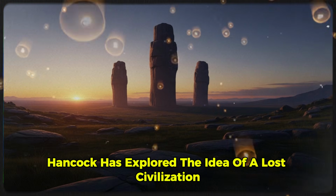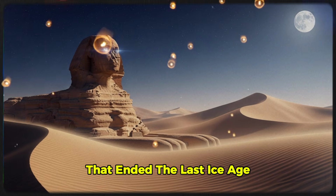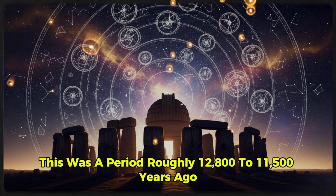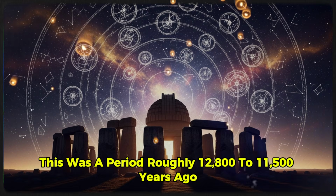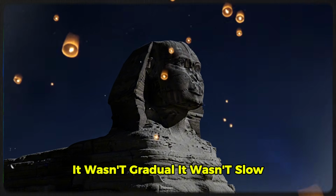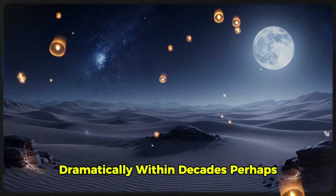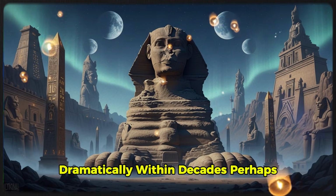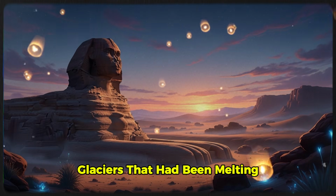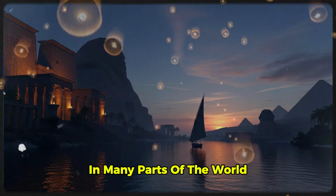Hancock has explored the idea of a lost civilization that existed before the climate-driven catastrophe that ended the last ice age, the Younger Dryas. This was a period, roughly 12,800 to 11,500 years ago, when the Earth went through rapid and dramatic climate change. It wasn't gradual, it wasn't slow, it was abrupt. It got cold again, suddenly, dramatically. Within decades, perhaps. The climate shifted. The weather patterns changed. Glaciers that had been melting stopped melting or reversed. It caused environmental collapse in many parts of the world.